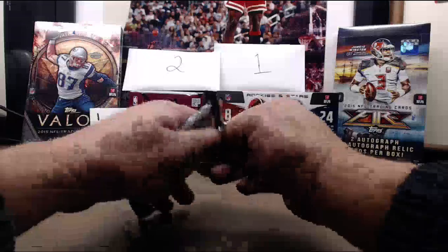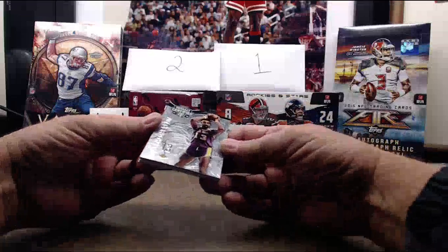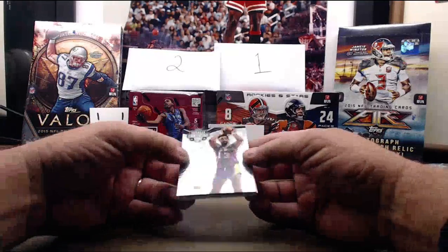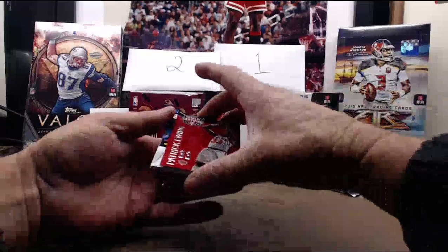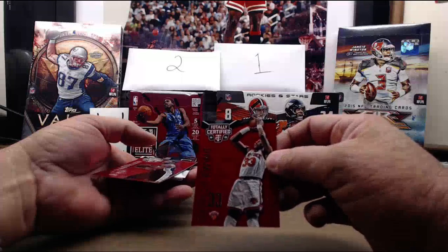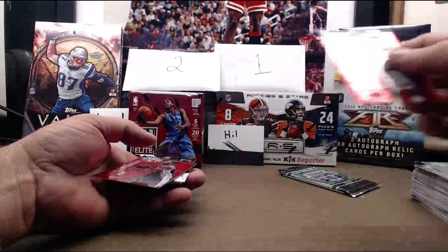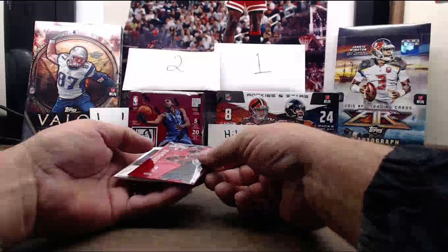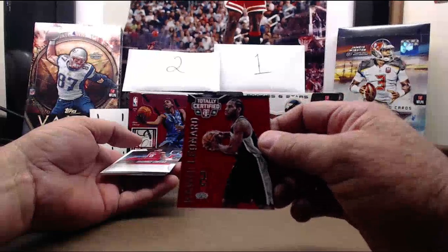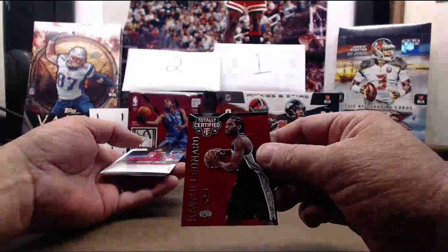Two packs left. Should be at least one auto. Wilt Chamberlain, Lakers. For the Knicks, red, Patrick Ewing, 157 of 279. For the Spurs, Kawhi Leonard, 240 of 279.